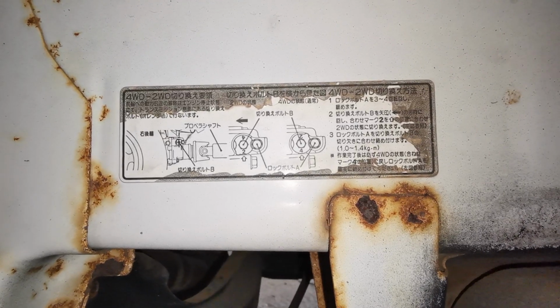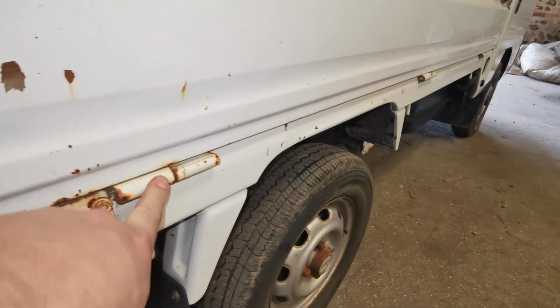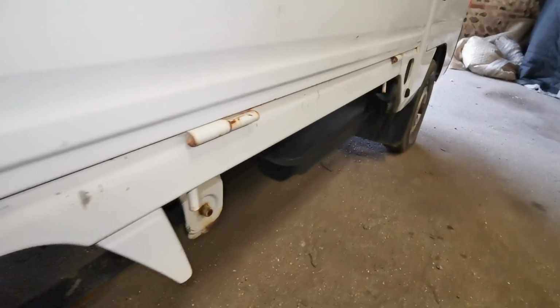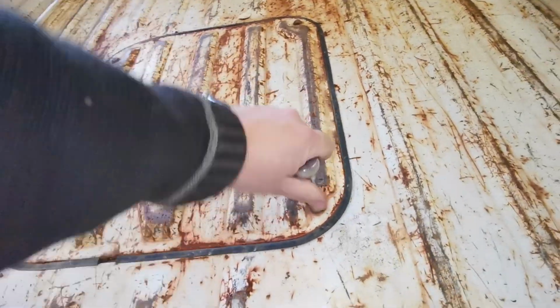There's your gearbox switch, look. You make it 2-wheel drive and 4-wheel drive. These sides actually completely slide off as well, so you can turn it into an actual flatbed with no sides on it at all. While we're here, let's just have a look at the top of the engine.